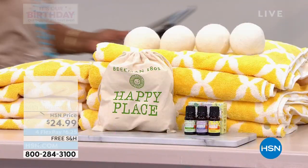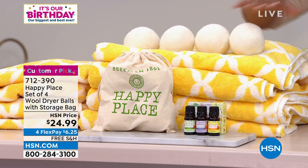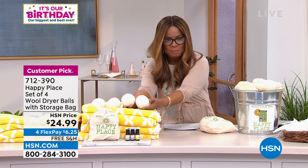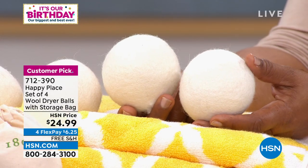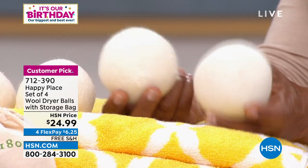We, in fact, oh, this is perfect. So we are going to now showcase for you our famous, and I mean famous because they're a big customer pick, set of four of our wool dryer balls. They do actually come with a little storage bag that you're seeing in the very front. I want to just grab these two for a matter of moments. And Allison, let's jump in there for a moment. Customer pick, we've got the big banner up there. These are $24.99, or they're under $7 to get this at home. Everything in the show, by the way, is free shipping and handling. If you've never seen these before, Allison, tell us what they do. I know what they do, but I'm asking you for the customer.